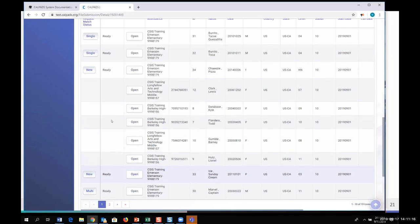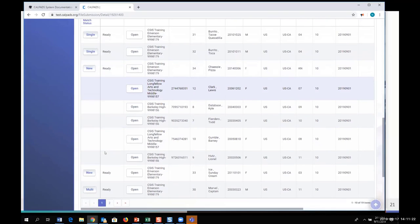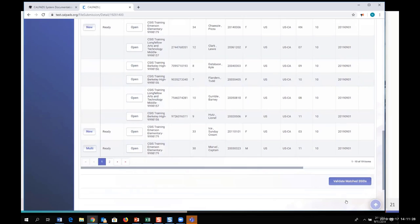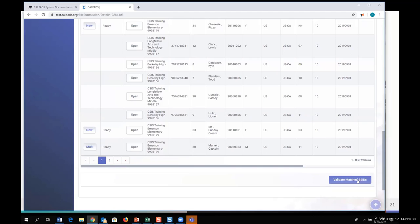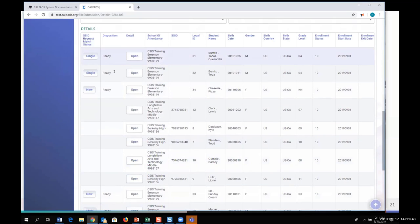After I select all my matches, and the disposition will change to selected, or select none of the above, that I exclude them, I validate the matches. At the bottom, there's the validate match. It'll process, and then it'll give me the option to post. You post the selected matches, right? And that will take care of only the matches.